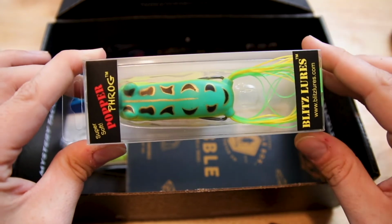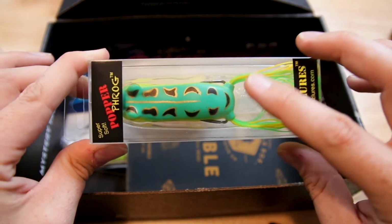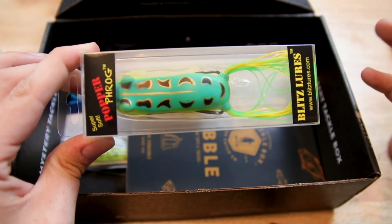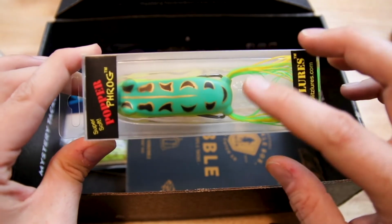You can't get it into the thick muck, but you can with these. So it's like having a popper up in that thick slop. And that's where the big fish like to hang out, guys. So these things work really well for me.